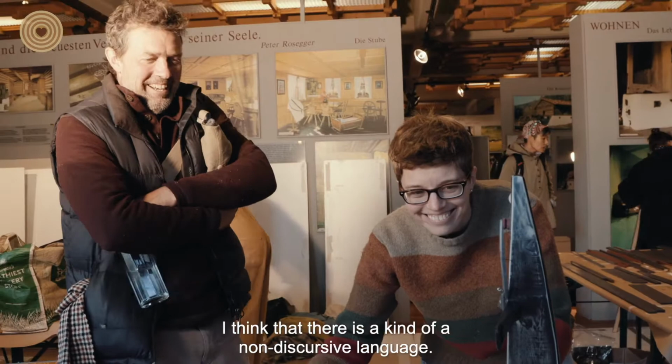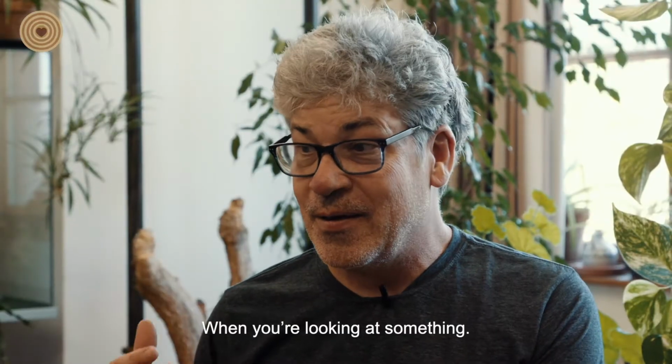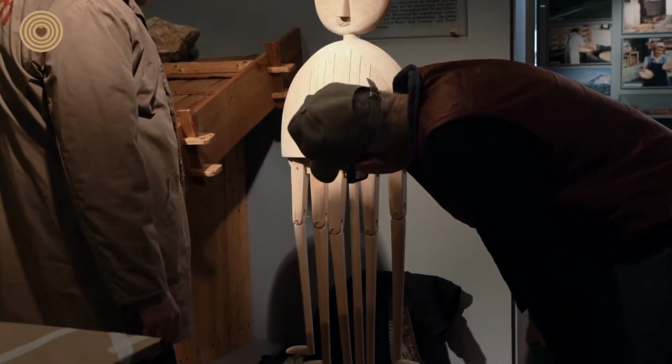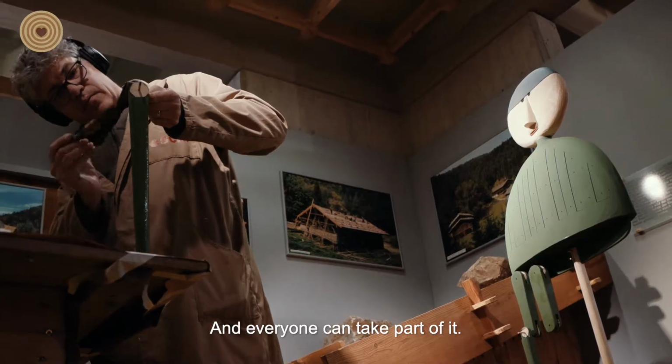I think that there's kind of a non-discursive language when you're looking at something and it's all done through visual references and through color or through shape. And then I think that's something that everyone can understand and everyone can take part of it.